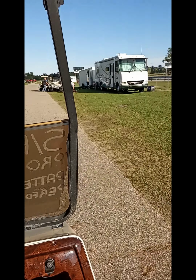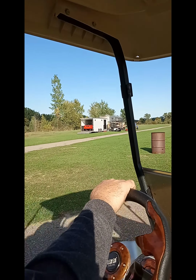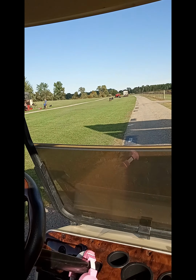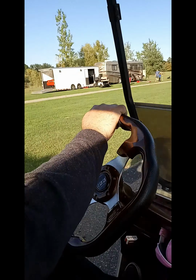Oh man, look at that. That's the kind of trailer that I'm looking at getting. I don't think that's a Legend though. I think that's an Outlaw trailer. Look at that. Yeah, they got Cross and Cross going on. That's the house that's supposed to have those two dogs. Oh, there's one. But the other one's somewhere.